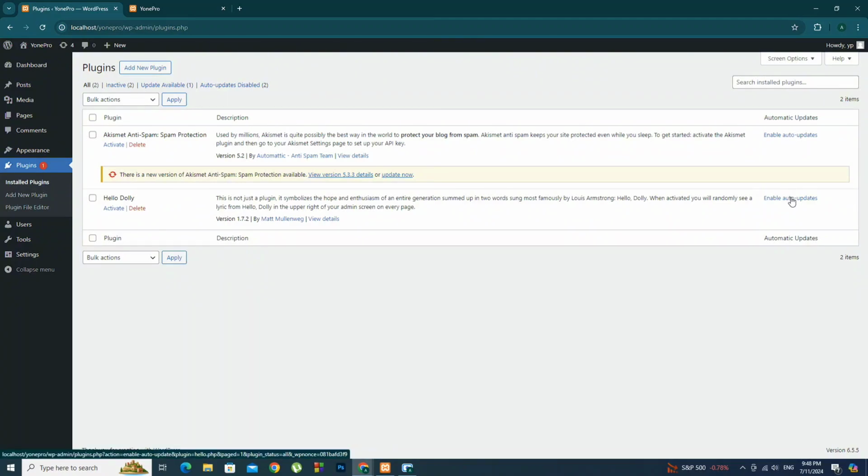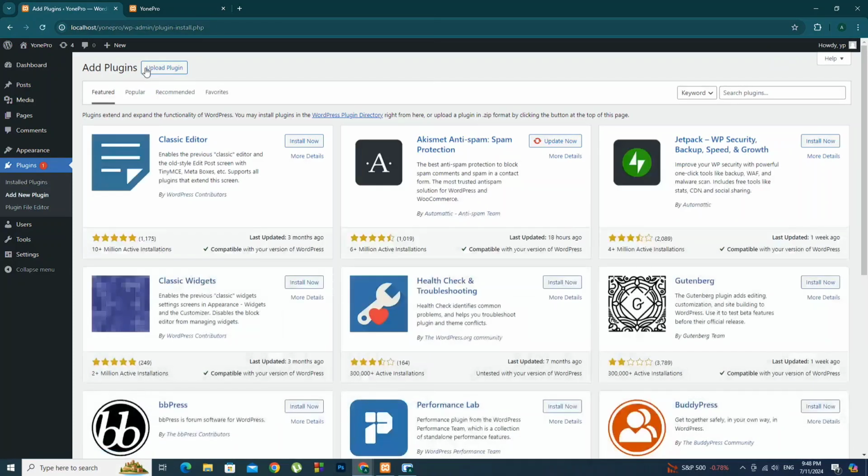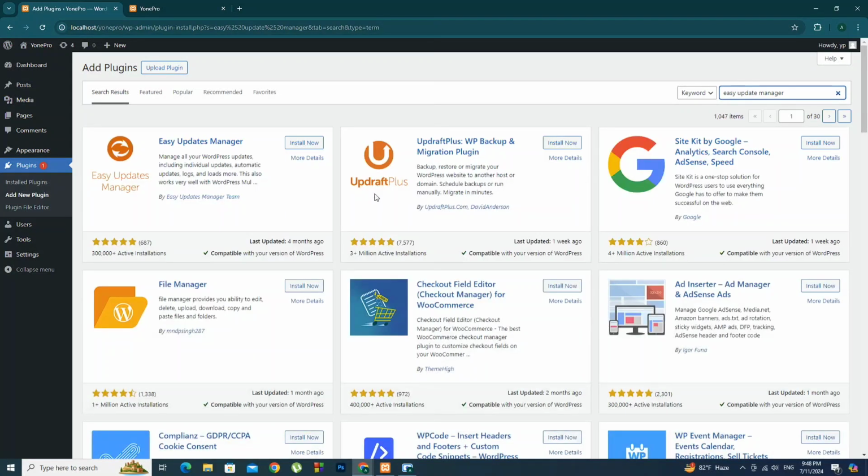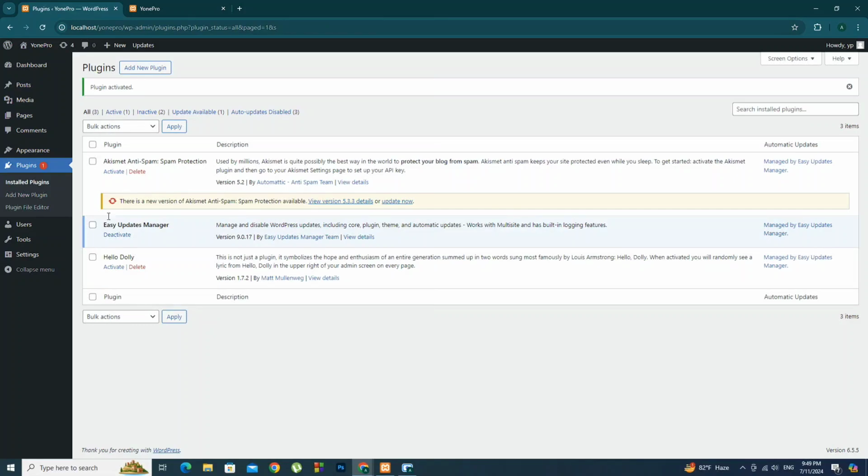Now there is a smart way to handle it. You can install a plugin, which will provide you more control over things. Just click on Add New Plugin, and in the search bar search for Easy Update Manager. Here you can see this plugin. Just install it. This plugin is used by many WordPress developers. Now click on Activate.